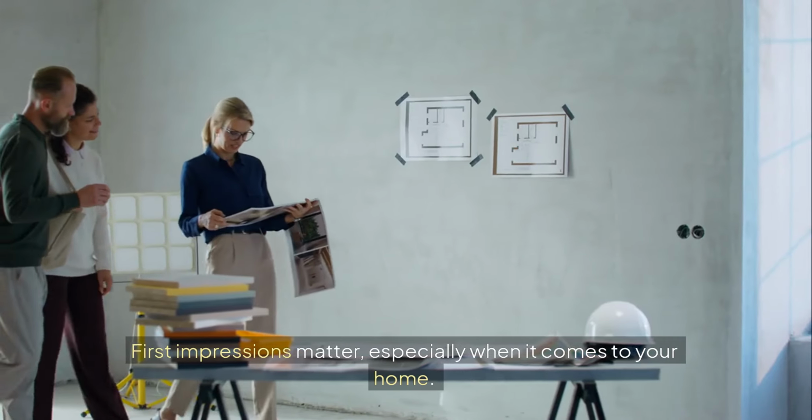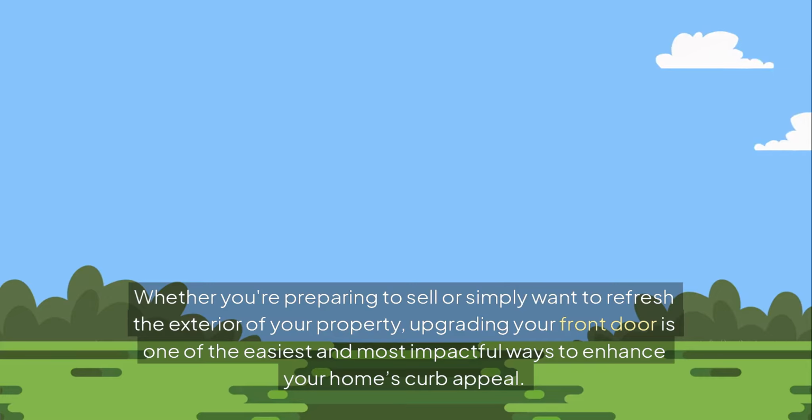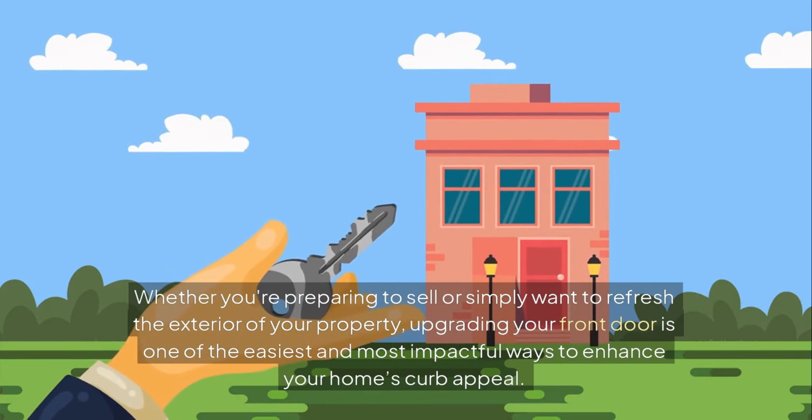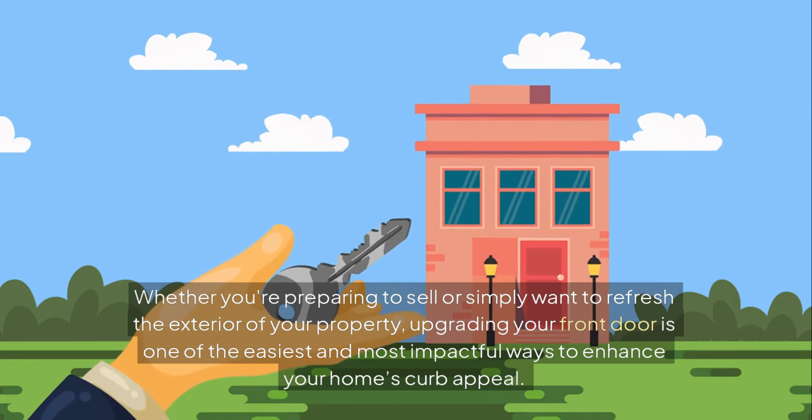First impressions matter, especially when it comes to your home. Whether you're preparing to sell or simply want to refresh the exterior of your property, upgrading your front door is one of the easiest and most impactful ways to enhance your home's curb appeal.